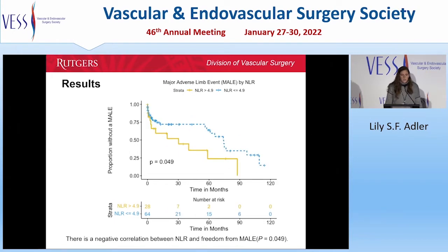Similarly, there was also a significant difference in major adverse limb event, though it's important to remember that when controlling for multiple variables, we found that NLR was not an independent predictor of major adverse limb event, so just an important note there.